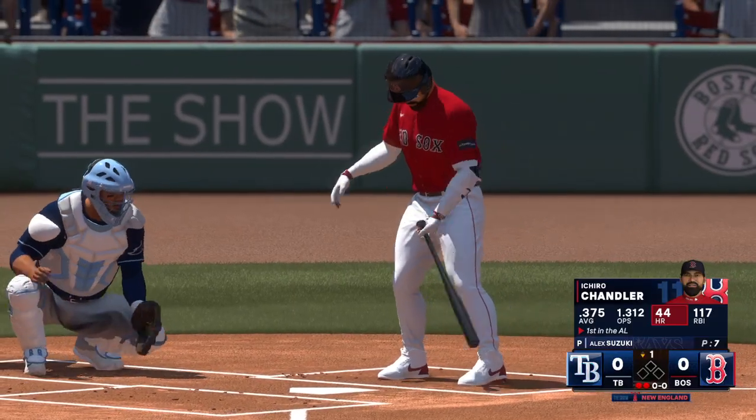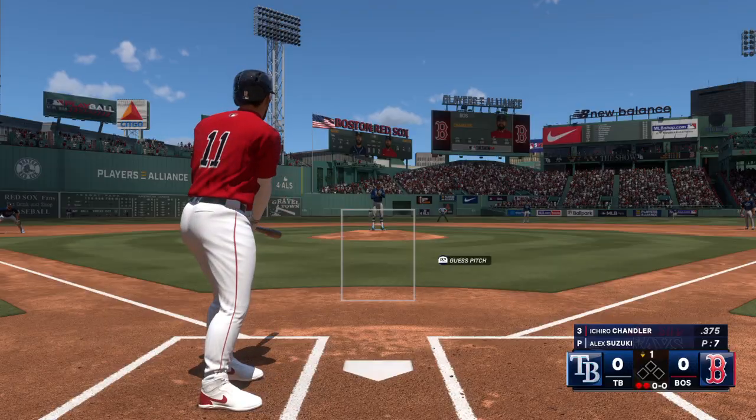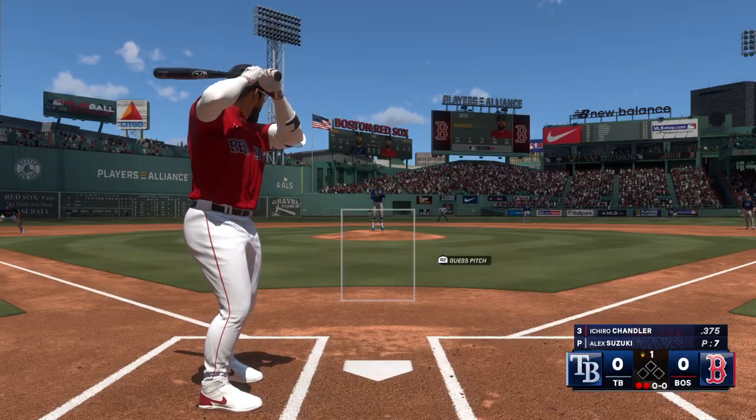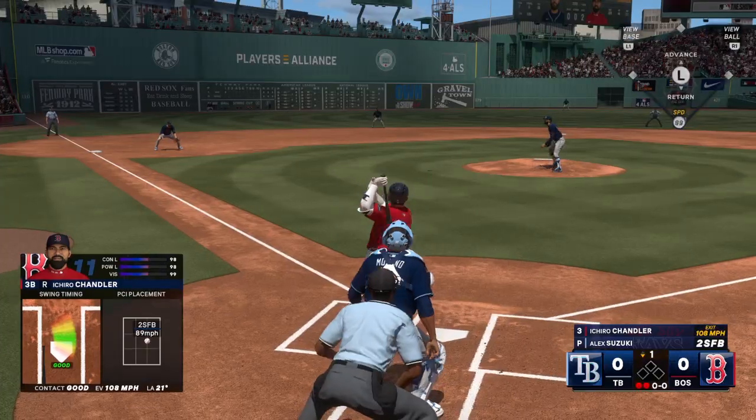Tell us about him in that sub-3 ERA, Siggy. Well, anytime you can keep your ERA under 3, you're doing a lot of things right, and you're putting your team in a position to win a lot of ball games as well.